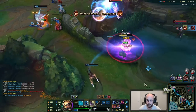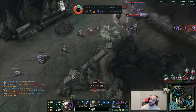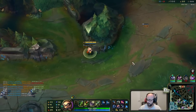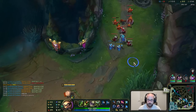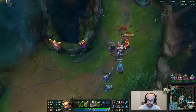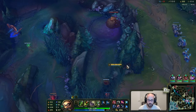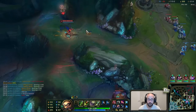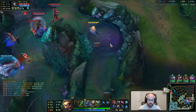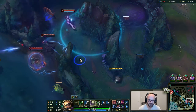Did I actually body block that? That's funny. That's a really bad idea. I saved somebody, I think. Nice! Not nice. I just gave away a giant shutdown. And I used my flash to do it. Oof. Alright. Sweet! Ooh. Mr. Grump? Oh. This is actually pretty solid. I can't be the first one that gets hit, though. That's alright. Oh, this is actually so good for us.